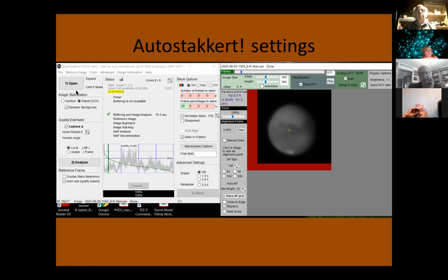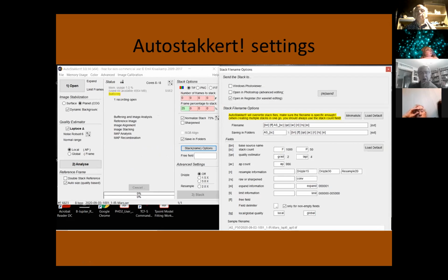But what AutoStakkert does is it creates a stack of those images where the best quality are at the front and all the rubbish is at the back end. So you get rid of those and you only stack the images that you want. The other thing is, and this is something else I learned this year, in the settings, once you've loaded a video, you can go to stack options and you can say automatically open in RegiStax for wavelet editing. This is a very helpful step if you're doing hundreds of videos. This will help you skip through it a little faster.